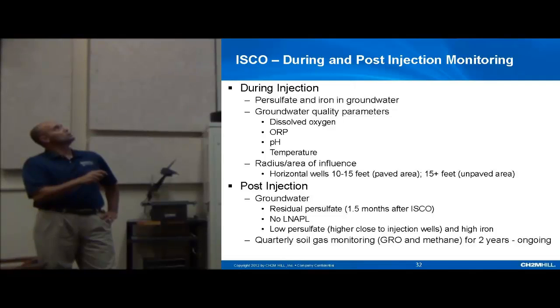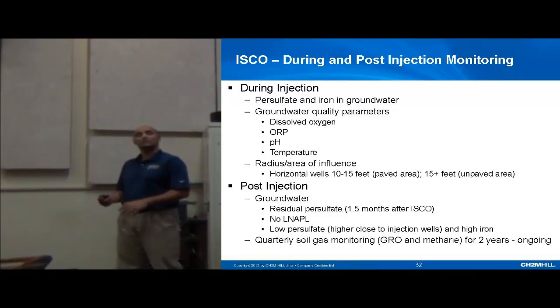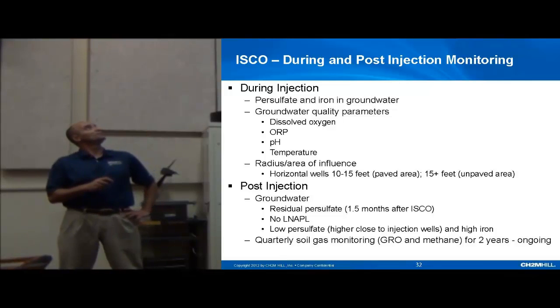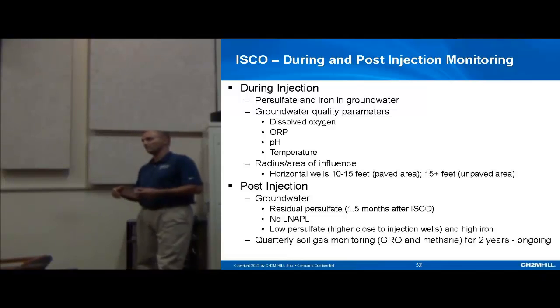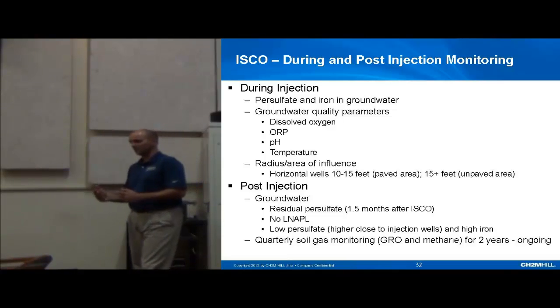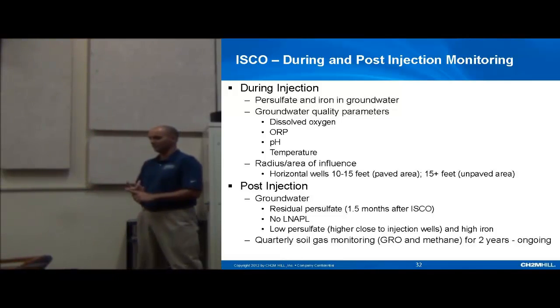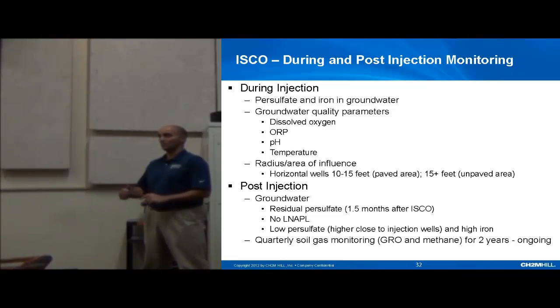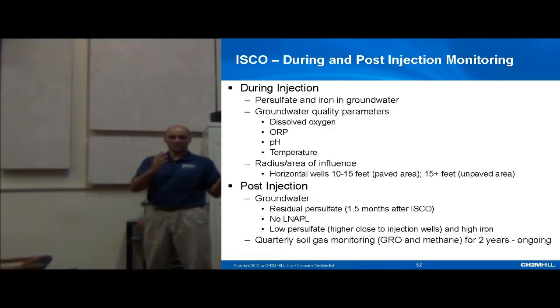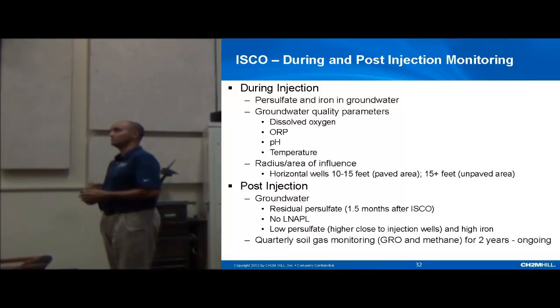During injection, we monitored persulfate and iron to see how far the persulfate was going and if it was properly activated. And we also monitored the geochemical parameters. Basically, we noticed that wherever we injected persulfate, as I said before, it decomposes and creates hydroxyl radicals. It also generates oxygen, and we saw that pretty much everywhere we injected persulfate, the oxidation reduction potential (ORP) was going super high. Oxygen was going super high. So we were not only destroying contamination, but we were changing from an anaerobic environment to an aerobic one, which is very favorable for bioremediation of petroleum contamination.